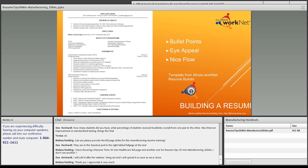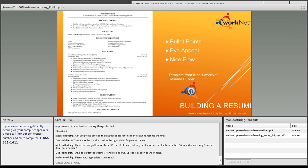On the screen we have these bullet points, so they used bullet points. They have eye appeal. It's a nice flow. So what's good about that template? But then let's also talk about using a template. How can they make it their own?